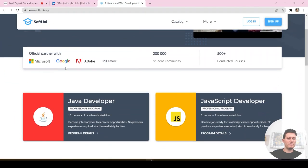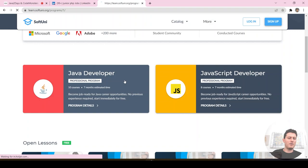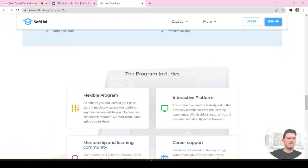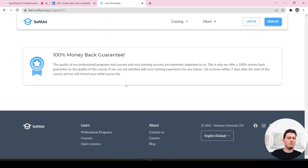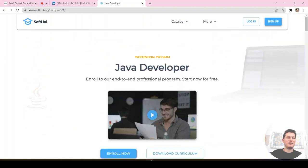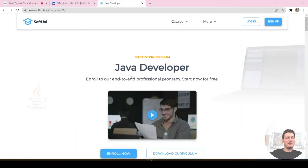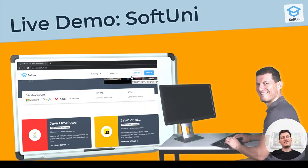Maybe you know Softuni and its end-to-end developer professions are one of the best places to start with, because they organize the learning in a very, very well organized program, which includes everything from starting to code until you create your portfolio. You learn everything from the concepts to algorithmic thinking to software technologies.